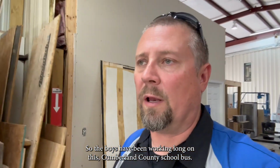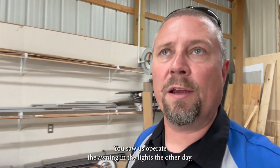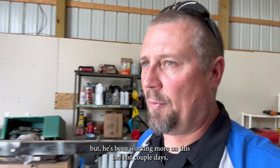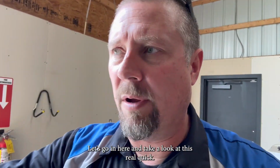Well, the boys have been working along on this Cumberland County school bus. I'm going to take you in here. You saw us operate the awning and the lights the other day, but he's been working more on this the last couple days. So I want to kind of show you what's going on here. Let's go in here and take a look at this real quick.